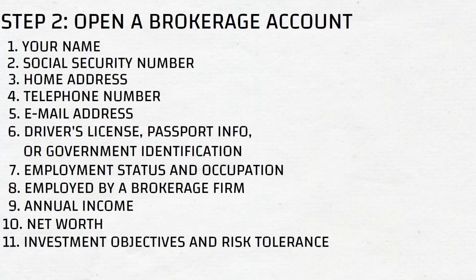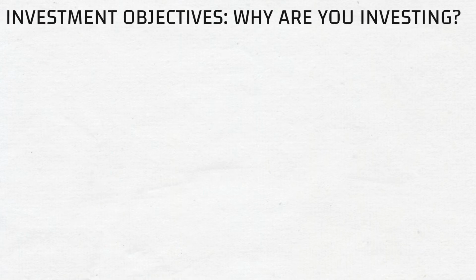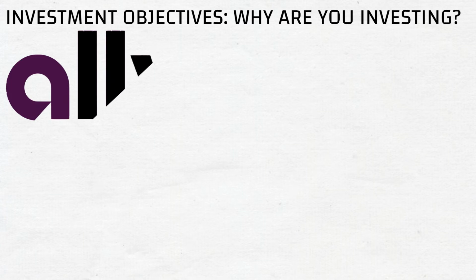Overall, the list of information requirements is fairly straightforward, but the investment objectives and risk tolerance stand out amongst the list. Let's briefly go over investment objectives and risk tolerance. Investment objectives. Why are you investing? Ally Bank does a good job with going over a handful of common investment objectives.